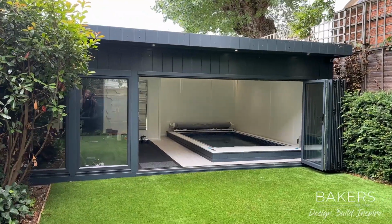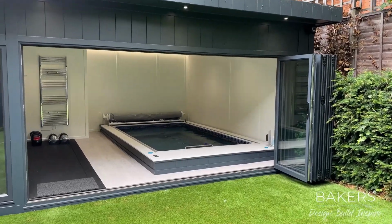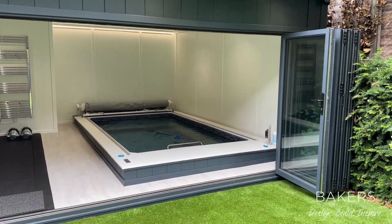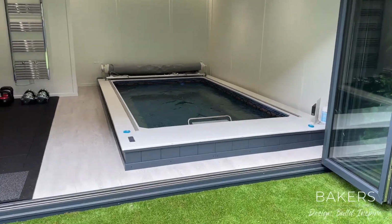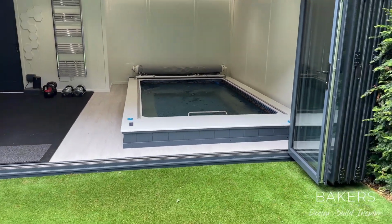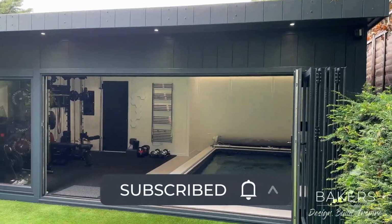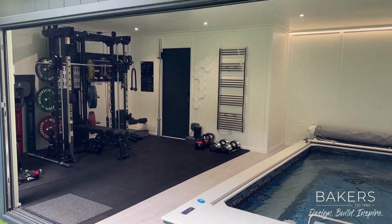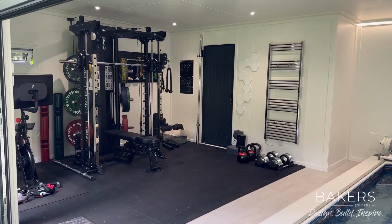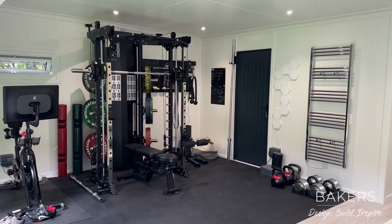So as you can see, this fantastic building includes an endless swimming pool installed by Centurion Pools. This has been put really low in the ground, so it's just above ground, and I absolutely love it. It's a really nice idea. We've done this front to back on purpose, because we also wanted to get a gym space for this client. So it's an L-shaped building, absolutely maxing out the 30 square meters, and it has a really good set of gym equipment here.